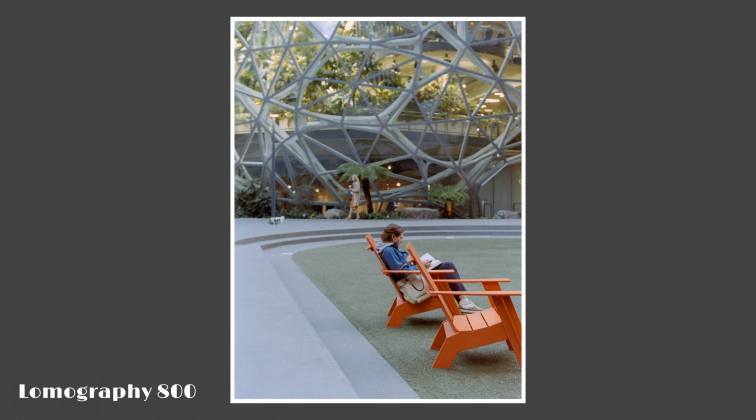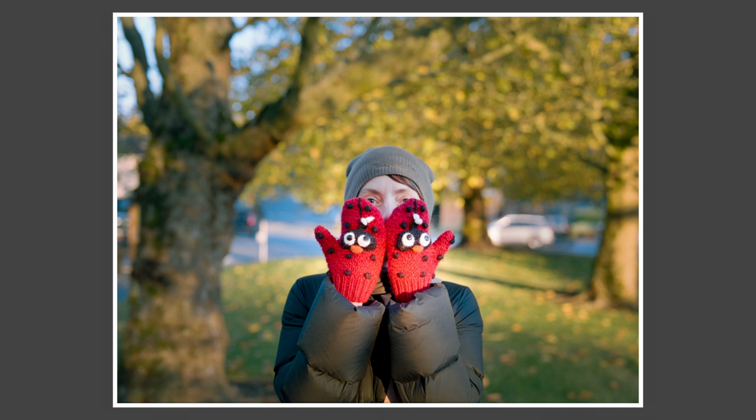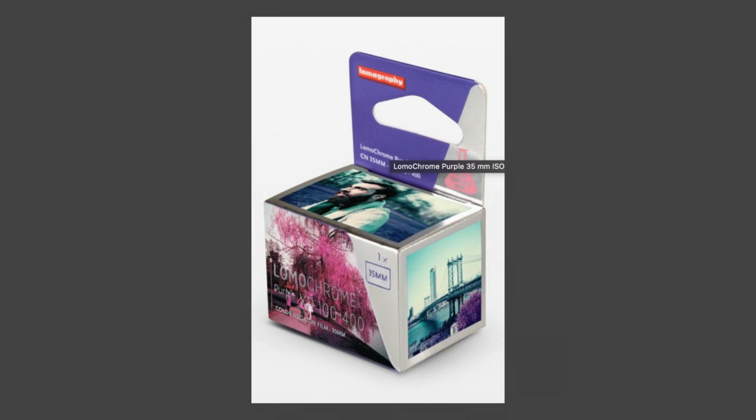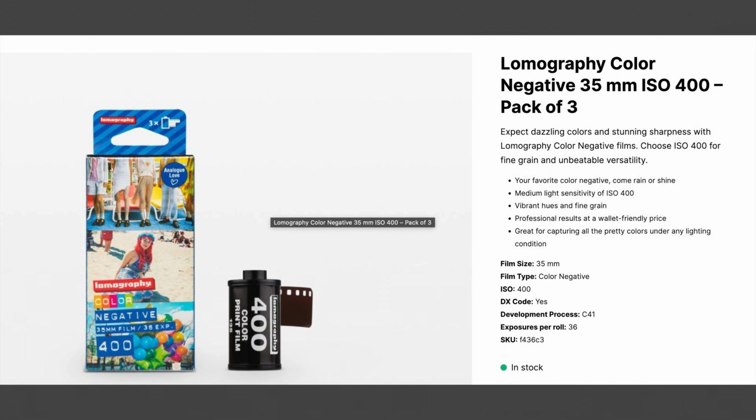Lomo is an interesting option. They have 400 and 800 options for the common color film, but you need to be careful with buying Lomo. They produce a lot of quirky types of film with weird color casts like purple. So if you're going for Lomo, definitely make sure that it's just a common color film and not some exotic film stock.